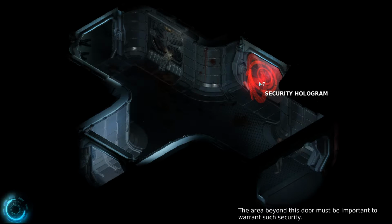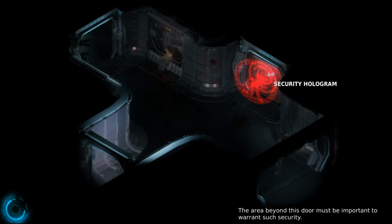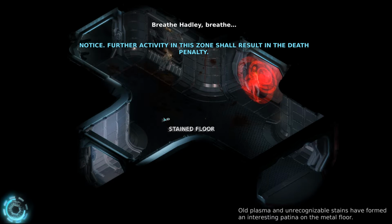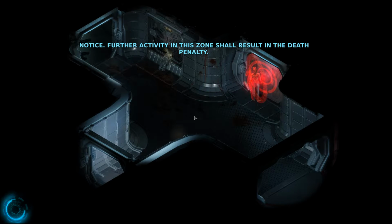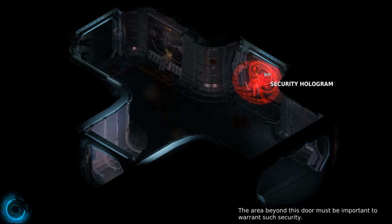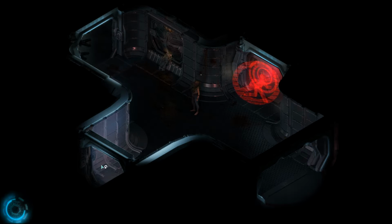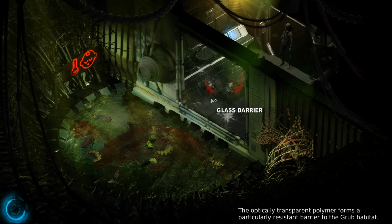The area beyond this door must be important to warrant such security. Breathe, Hadley, breathe. Okay, can't do anything here. We have left and up. Okay, let's go left then. Okay.